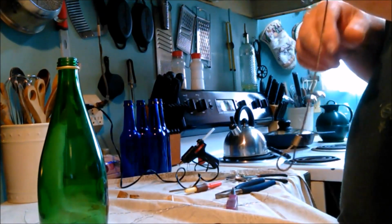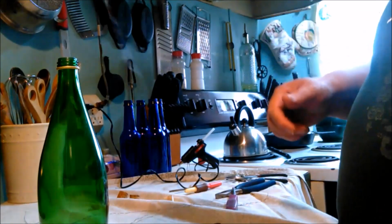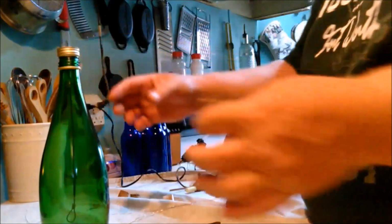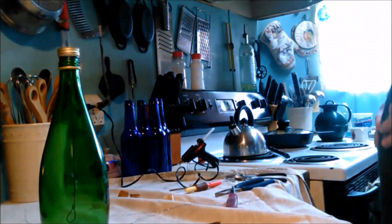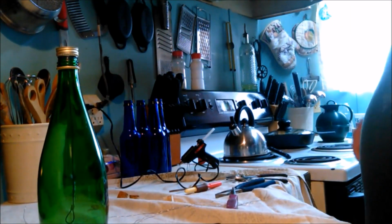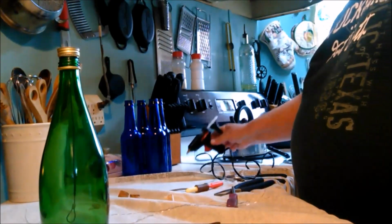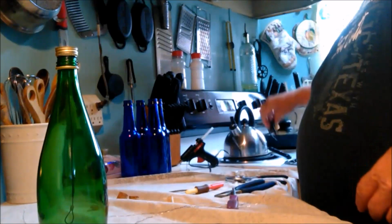Just let that dry real good. So what I'll do is turn it upside down, set it inside the bottles and let it dry. Let's see, so I'm done with that, so I need to unplug that so it can be cooling. Get it out of my way.